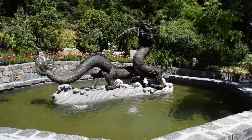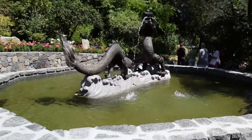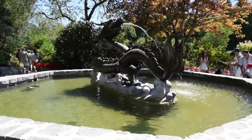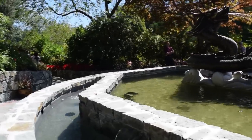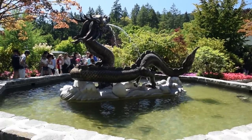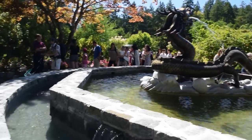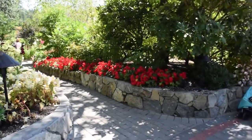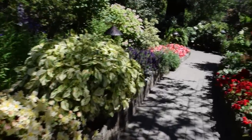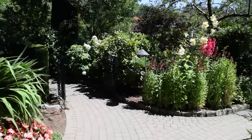Needless to say, it would appear that I made my way to the Japanese garden, and this fountain would give me that impression. So let me give you a nice view of the fountain as I walk around to the entrance of the Japanese garden. As you can see with this dragon fountain here, just to my left would be the pathway that would take me down to what I'm sure is another gorgeous garden. I think I'm running out of adjectives to describe this garden.